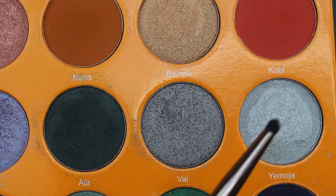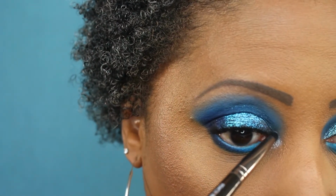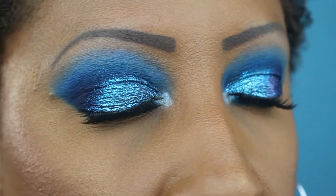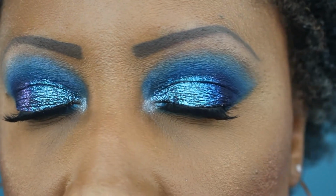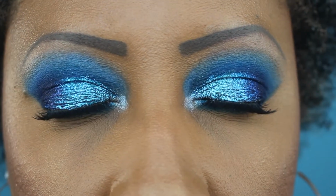And now I'm going back into the Magic palette and Yemoja, and I use this shade Dry, and it's beautiful even when it's dry. And this is the finished look. I used the Kiss lashes, the faux mink lashes in Little Black Dress, and the Milk Makeup Gel Liner in the color Boss, which is just black, to tightline. And as I move my head, you can see the violet shift in that Milani eyeshadow. Very pretty. And that is the completed look.